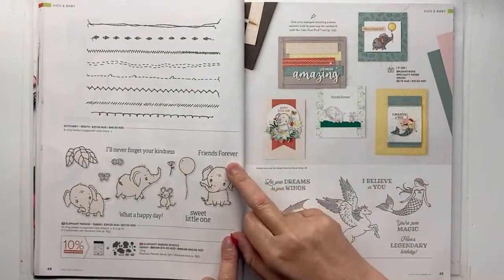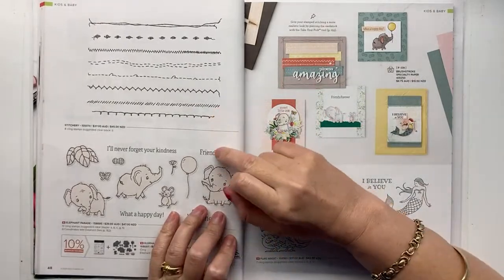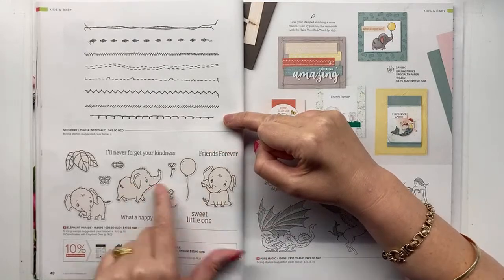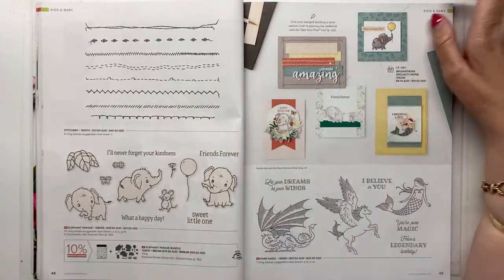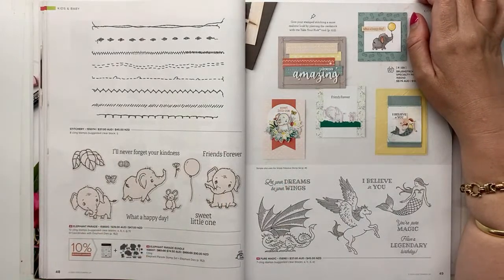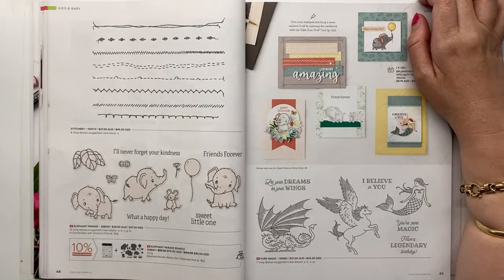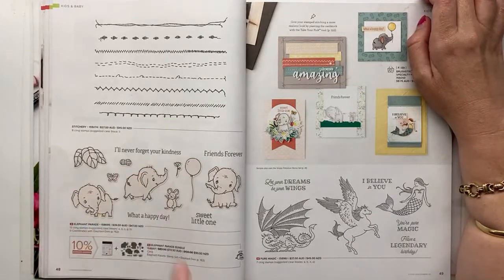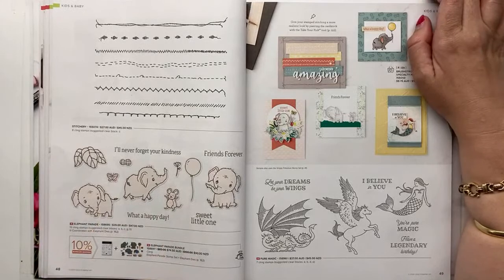The Elephant Parade. These are the most darling elephants. Oh, they are so sweet. This one reminds me of Dumbo. These two just remind me of Dumbo. Like, not the same illustration, but it really does. And this comes with coordinating dies. They're so sweet. It's even got the peanut and a little mouse, depending on how many you use.